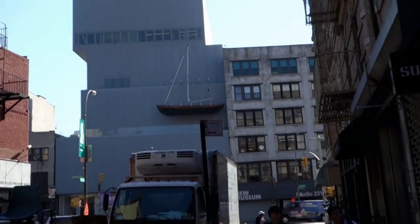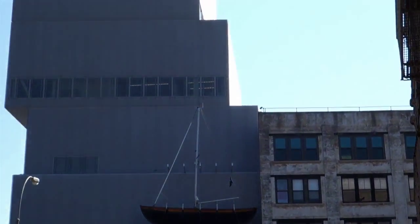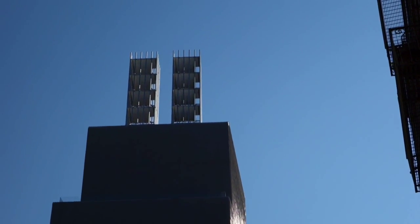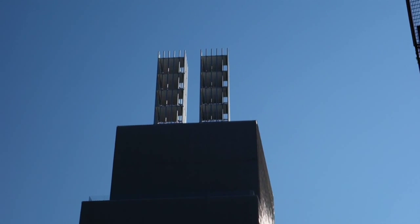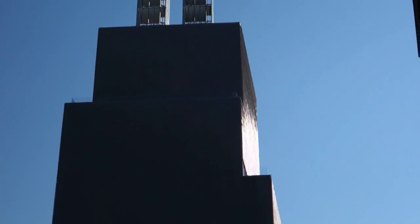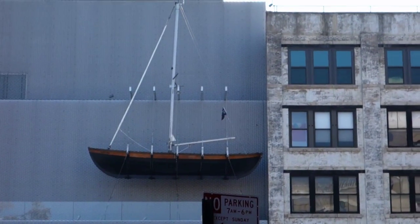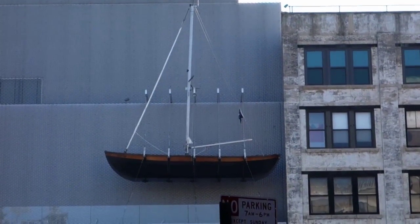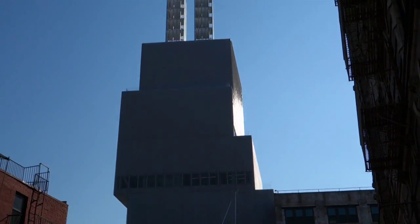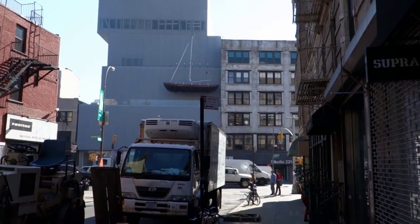But before we do, I was noting this sculptural intervention that had been done on the facade of the museum. I'm not sure, but I think that it was titled something like Ghost Ship, but the two towers on the top are a memorial to the Twin Towers. And then you've got this little schooner that they've suspended on the side of the building. It's like the ghost ship maybe taking the spirits back somewhere. We're gonna go inside. Stay tuned.